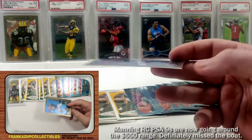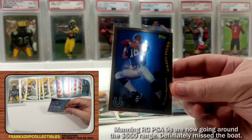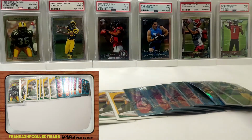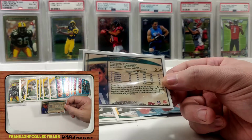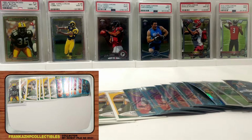$400-$500, I think. So it is a reprint, but I've noticed that even the reprints are selling because people want some type of Peyton rookie, even if it be a rookie reprint. This is the Chrome rookie reprint from 2010. So, 12 years later after the original one at that point. But, it is what it is.